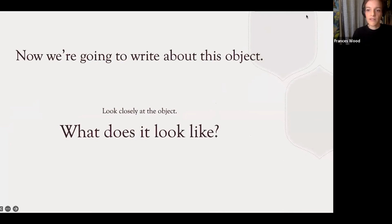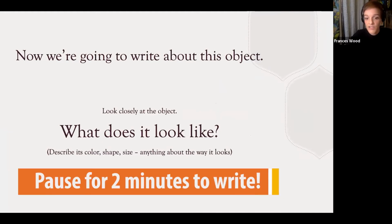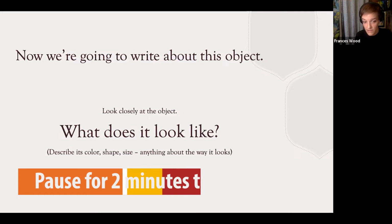Okay, we're gonna start with our visual sense. So let's look closely at our object. What does it look like? How could you describe it? Its color, its shape, its size, anything that you wanna say about the way that it looks.